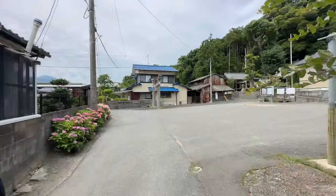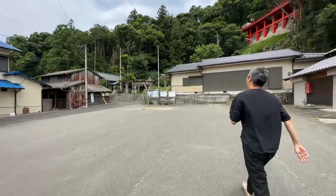This is a different shrine? You have two shrines in the same place? Yeah, this is a... Nandaro.